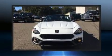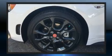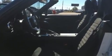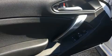A wealth of standard features mean that you no longer have to sacrifice, like heated seats, a tachometer, a built-in garage door transmitter, fully automatic headlights, heated door mirrors, remote keyless entry, and a blind spot monitoring system.